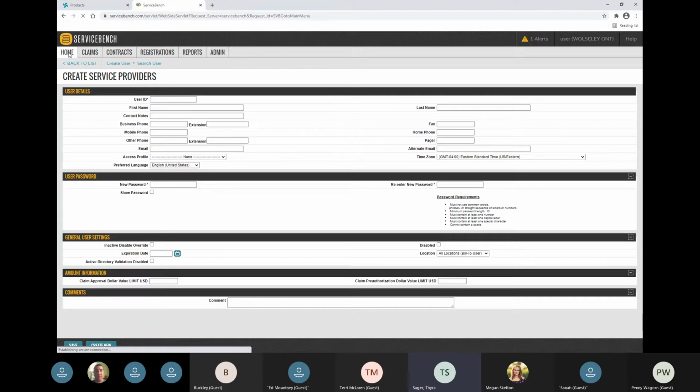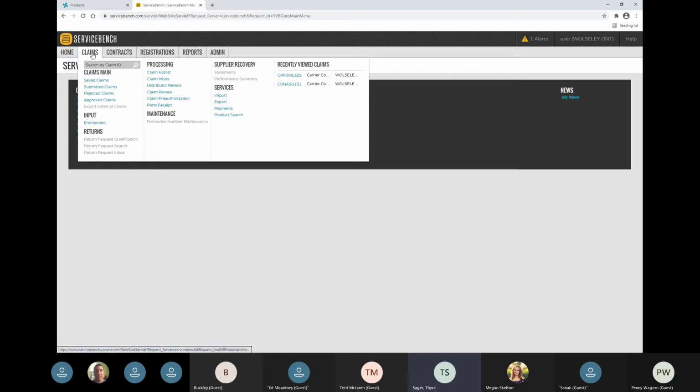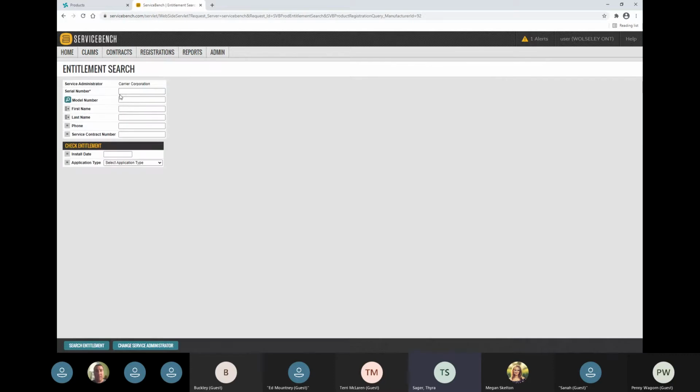Okay, so when we're looking at doing some claims, you must start your claims from the entitlement. This is the easiest place to start claims from, and it gives you the most visibility into what's going on with the unit that you're trying to claim on. So if we go to entitlement, it's going to ask you for the serial number, so you put in the serial number.